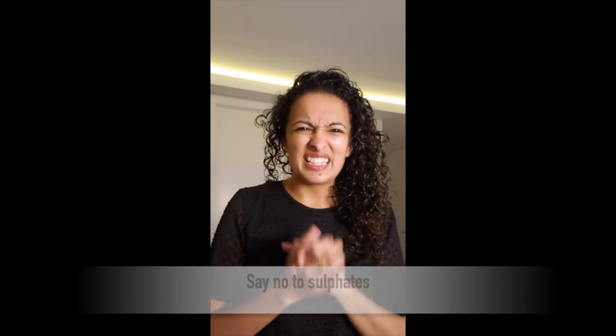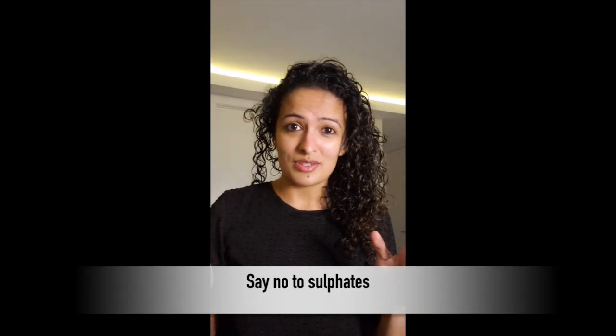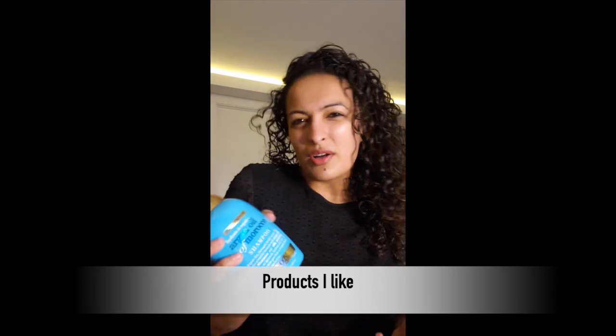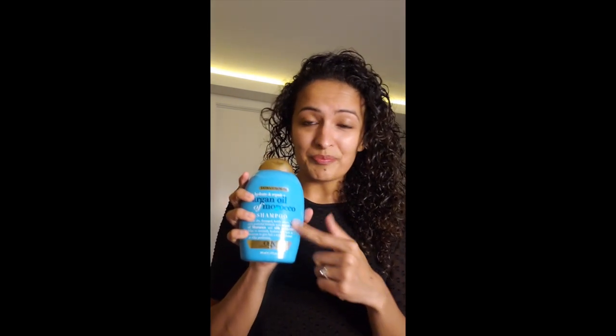You don't want to do anything that's going to dry up your curls or you're going to open up your curls. Get rid of all those sulfate products, okay? They are not good for your hair. So I like this OGX ones. Honestly, you can use whatever works for you. I use this specifically because it's good for dry hair.